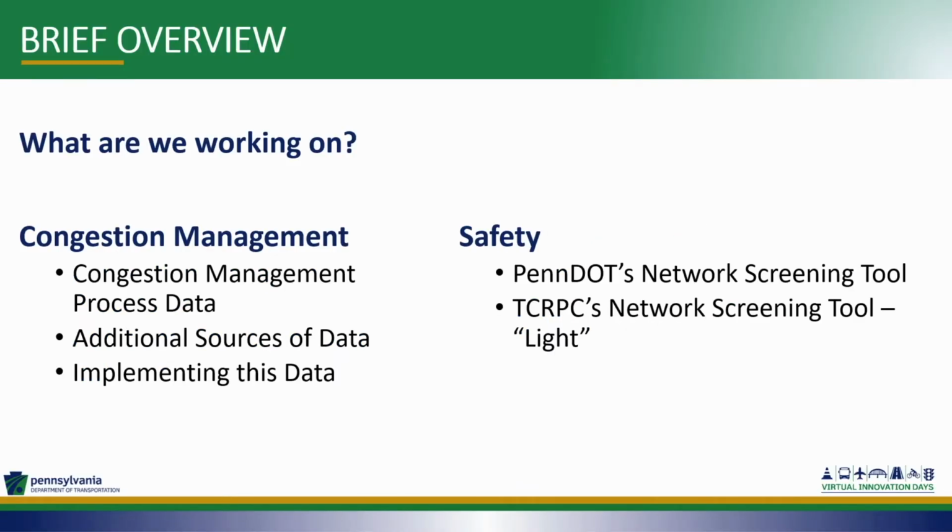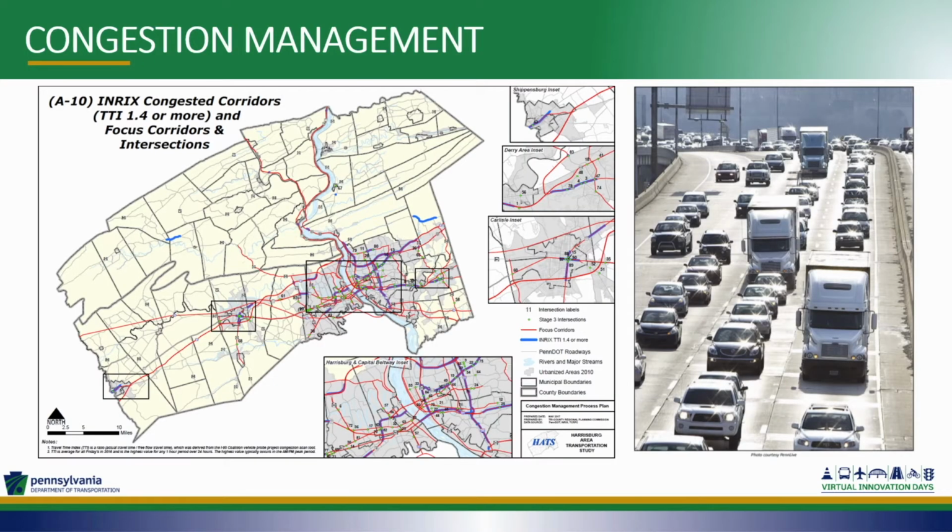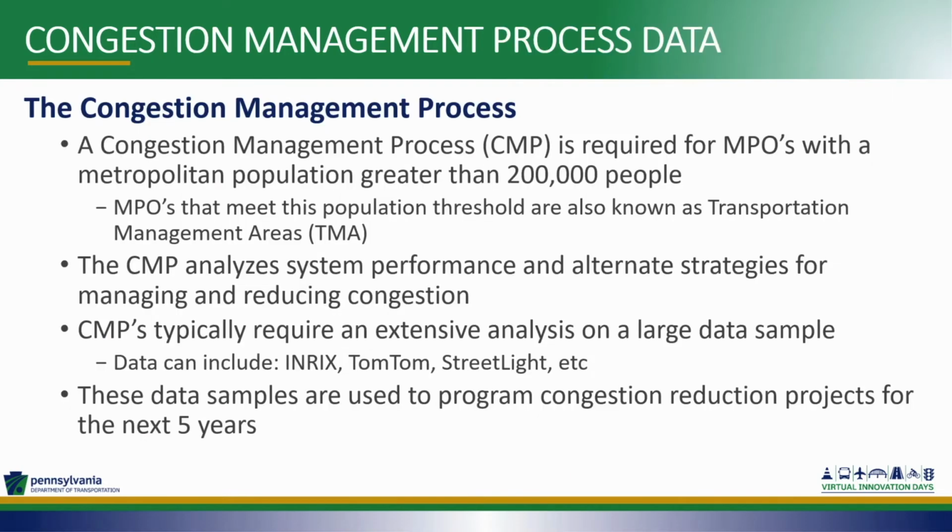Today, I'm going to be discussing some of the projects that we are working on implementing at Tri-County related to our congestion management process and transportation safety planning. First up, I'll be talking about our congestion management process.